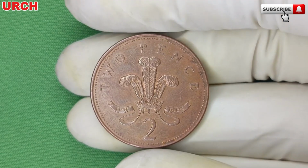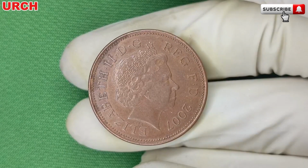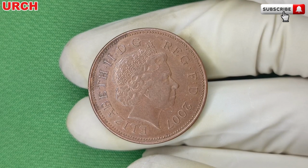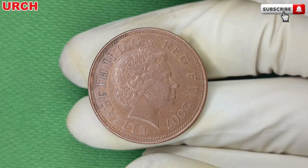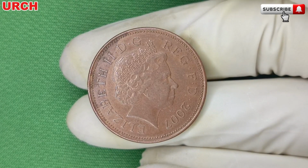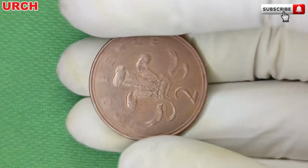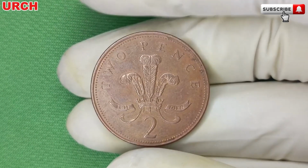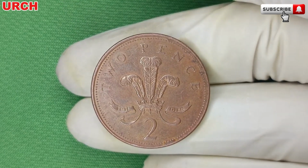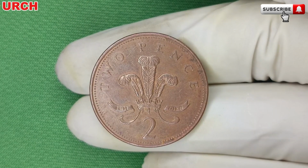Let's take a moment to step back in time. It's the year 2007. Britain is modernizing, adapting to the digital age, and gearing up for another chapter under the reign of Queen Elizabeth II. The Royal Mint, with its centuries-old tradition of excellence, continues to produce coins that blend art, heritage, and functionality. Among the countless coins struck that year, a seemingly routine coin would emerge, the 2007 Elizabeth II 2 pence. But as we'll uncover, this coin was anything but routine. To appreciate its full story, we need to understand the context behind the 2 pence coin itself.